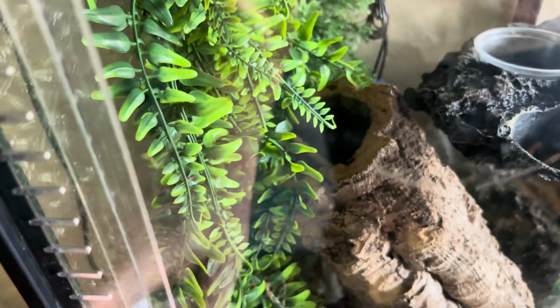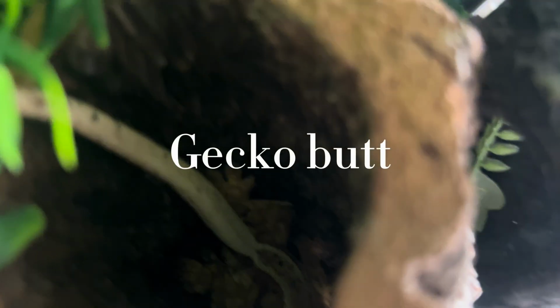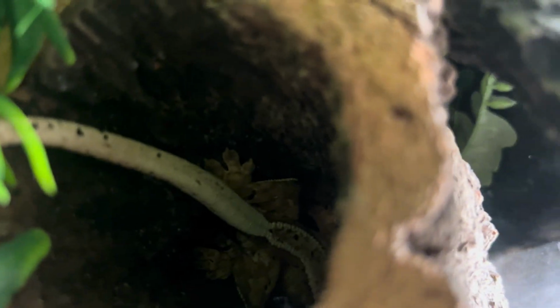Likes to hide in the cork bark right there. You can hear the crickets. There's his tail. Oh, I can't really get my phone in here. Oop. Can you see him? Probably not. Oh, there's his butt. There's Vagar's butt. Okay, we'll leave him alone.